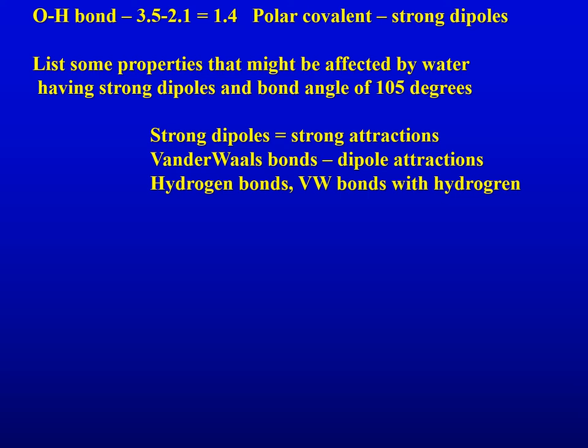And again, hydrogen bonds are simply van der Waals bonds where hydrogen is involved. It's a really common bond that they talk about a lot in organic chemistry. Hydrogen is a part of a lot of organic molecules. It's actually something we'll talk about here in a second. We're going to look at some organic molecules and how they're different from water, and how that affects how they interact with one another.